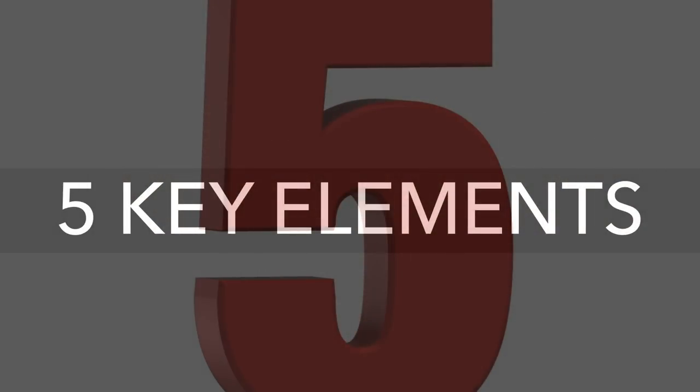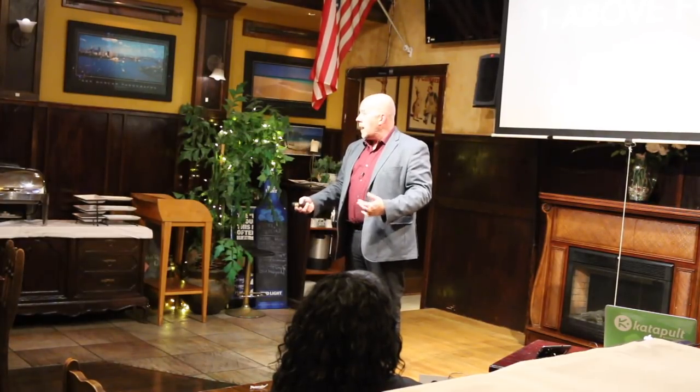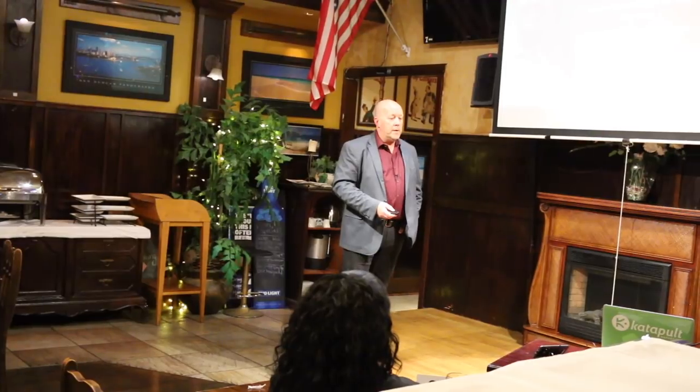So there's 5 key elements to a website and how you actually are going to lay it out. The first one is what's above the fold. Does everybody understand above the fold? It used to be the newspaper, where the newspaper is folded in half. The real estate that's above the fold is the most expensive real estate on a newspaper, because this is what people actually get to see just laid in front of them without opening the newspaper. So on a website, it's what you see before you scroll.